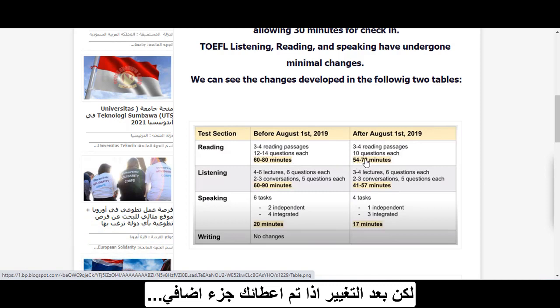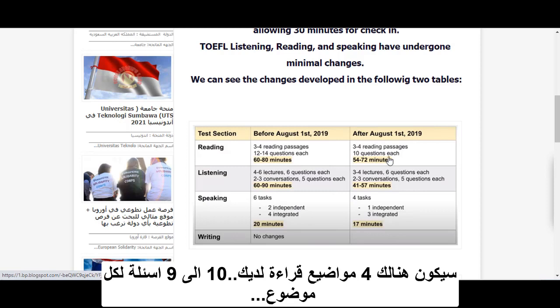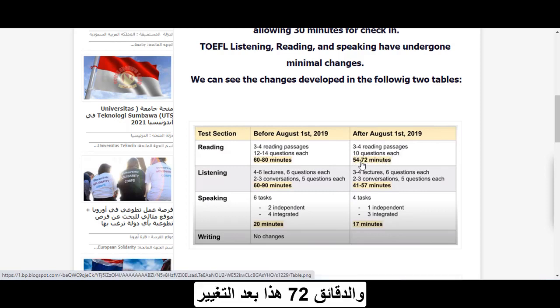But after the change, if they gave you an extra part, it would be 4 reading passages, 10 or 9 questions. The time would be 72 minutes. This is after the change.